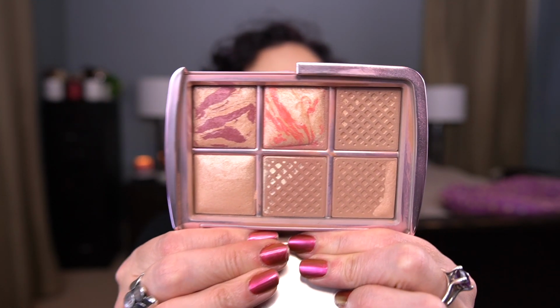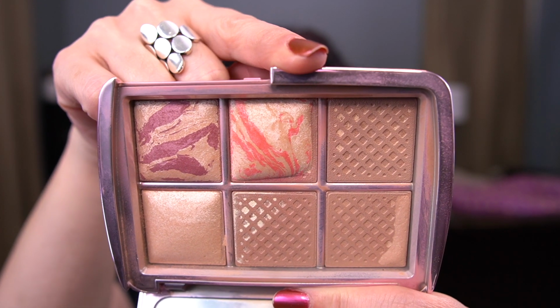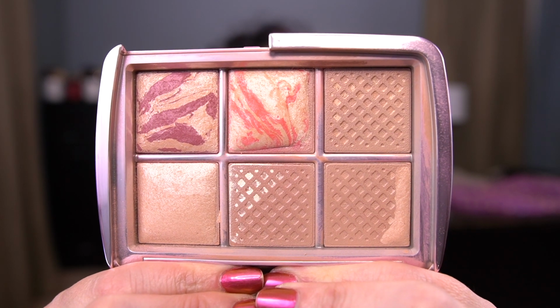So the ones that I feel like I've made pretty decent use of, and actually this one the most, is from my Hourglass palette, the Ambient Lighting Edit Volume 4. My goal was to flatten the dome on the blush Euphoric Fusion, which is this one here. And in comparison to this one, which is Luminous Glow, it's flat. I'm looking at it here and it's about half the size of Luminous Glow.